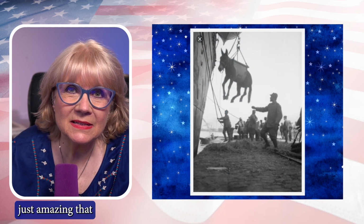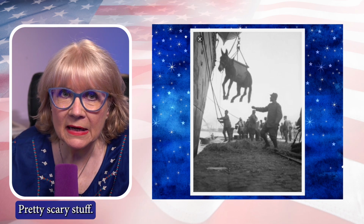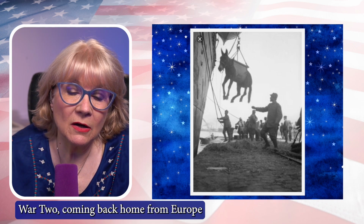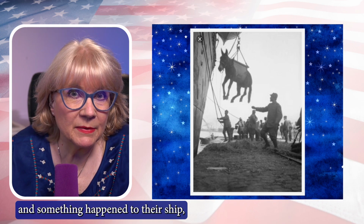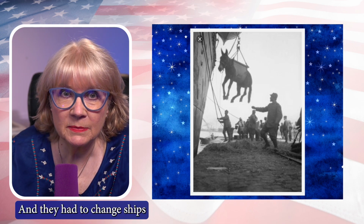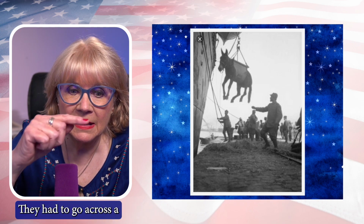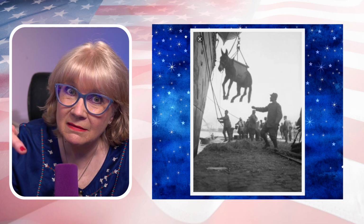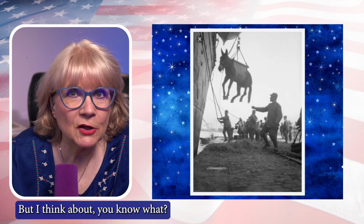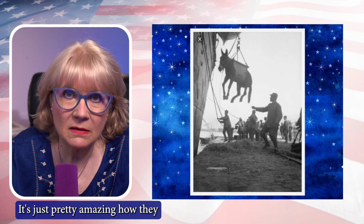And then I just think this is amazing, how they get these animals onto the ships to get them to wherever they're going. Pretty scary stuff. I remember my dad telling me when he was coming back from World War II, coming home from Europe, and something happened to their ship mid-Atlantic. They're coming home. Yay, can't wait to get home. And they had to change ships in the middle of the ocean. It was really rough seas, and a lot of people didn't make it. They had to go across a little wooden plank, and a lot of people fell off. Dad almost did, but he made it somehow. But I think about not just the humans, but what the animals went through. It's just pretty amazing how they do all that they do.